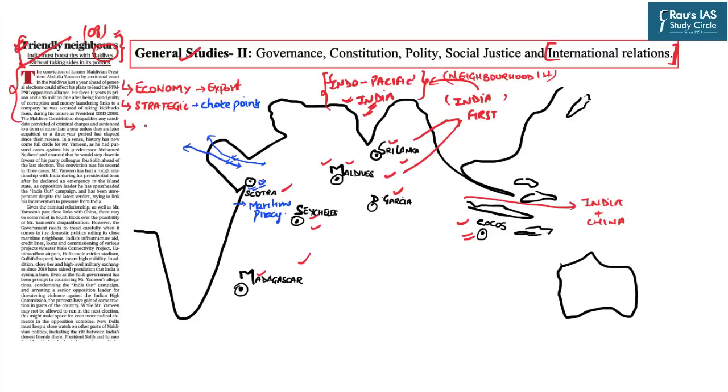The third important dimension of their importance comes from the ecological perspective. Now, all these island countries are more or less located in the tropical region. And because of this, all these islands bear huge biodiversity in terms of corals, fishes, planktons, as well as other marine life. And this helps to preserve the pristine environment of the Indian Ocean, which also has a long-term effect in tackling climate change.